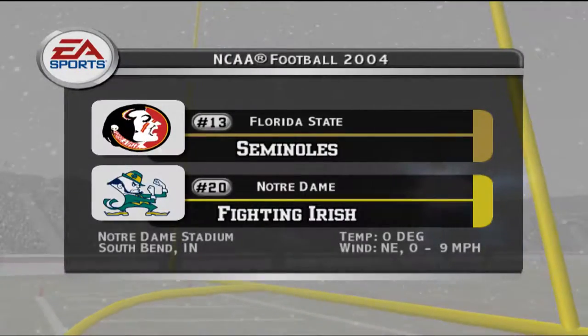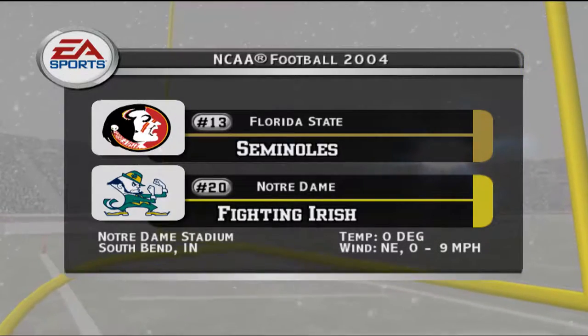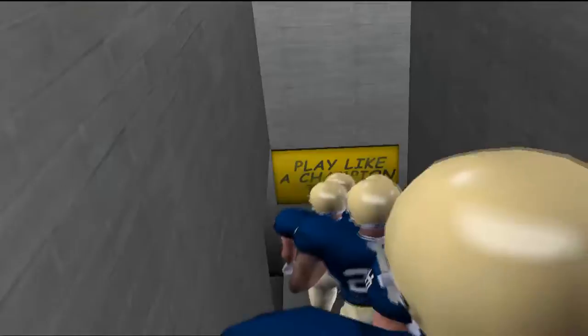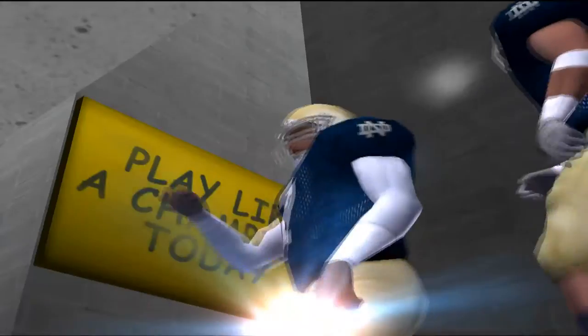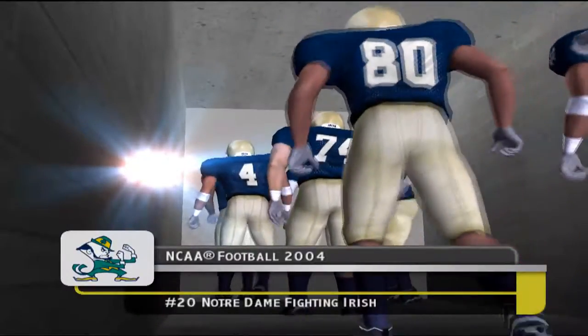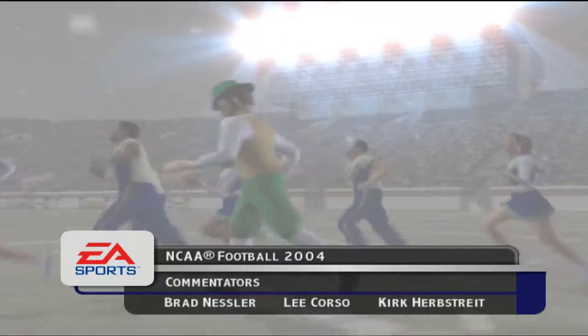South Bend, Indiana, ready to bring you what should be an incredible football game. And it looks like we're going to have snow on the field for today's game between the Florida State Seminoles and the Fighting Irish of Notre Dame. And here comes the Fighting Irish. EA Sports welcomes you to another game of NCAA football.